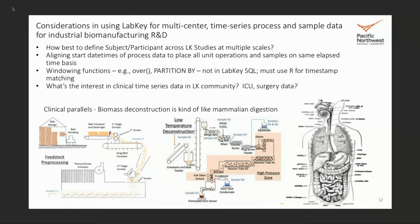So if you have all these processes, you have to have a unified start time where you can relate the sample data and the process back to some overall, let's say digestion, okay, at 10 o'clock I ate a bagel, and then by 10:02 it was in the stomach, and you know what I mean? So if you want to align these data, you have to have a uniform time base. Windowing functions are something that are very important that we'd like to see in LabKey.